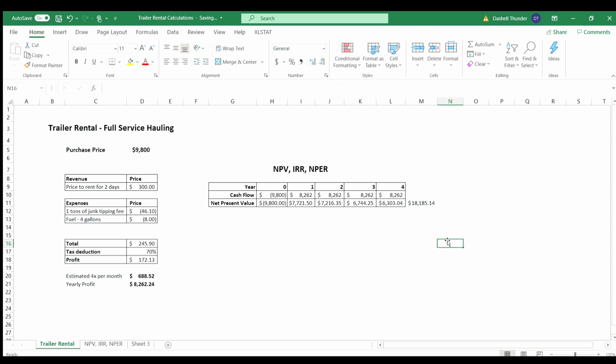Okay, now what I want to share with you is the 3 Excel formulas that I typically use. They are net present value, internal rate of return, and number of periods. So those are the abbreviations right here: NPV, IRR, and NPER.